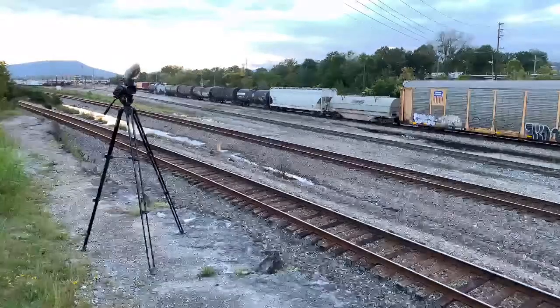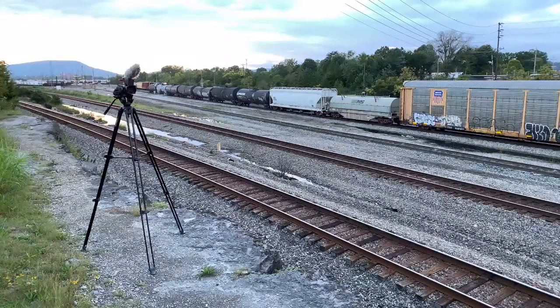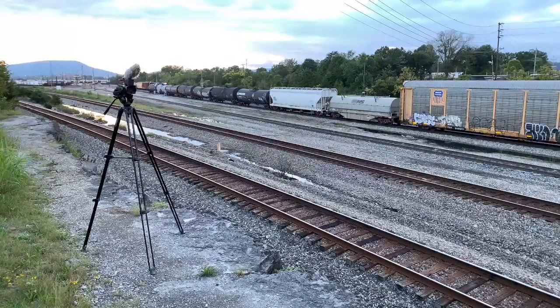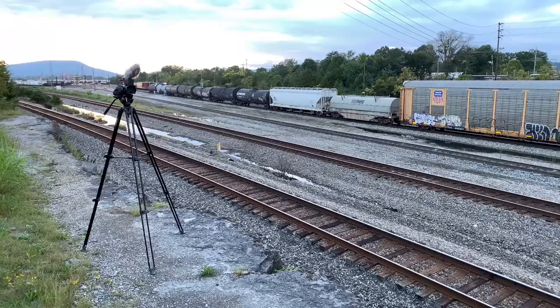Fun fact, I learned today that KCS actually converted F units into cab units. They had the prime mover removed and they were turned into road slugs. So they actually could run an F unit without a prime mover and control the unit behind it, like GP40s and things like that, which I thought was really kind of cool, actually.